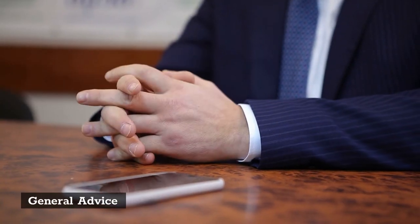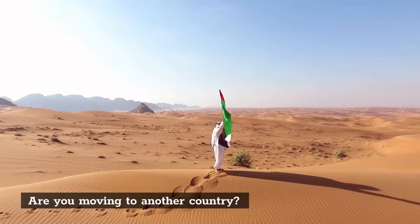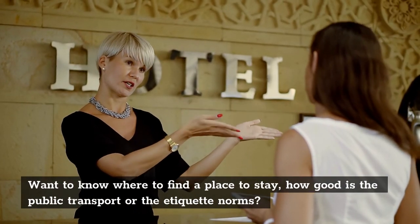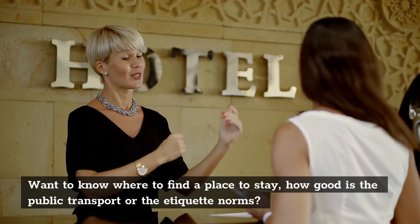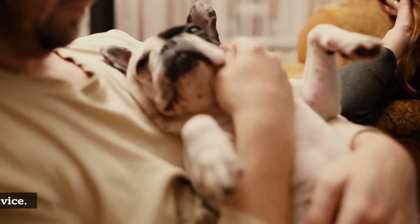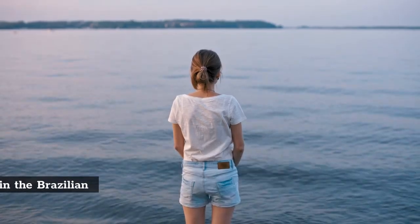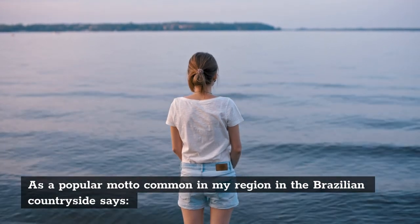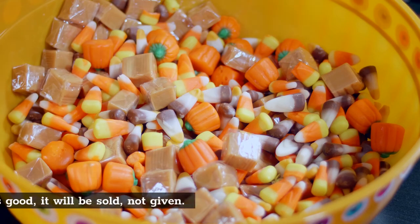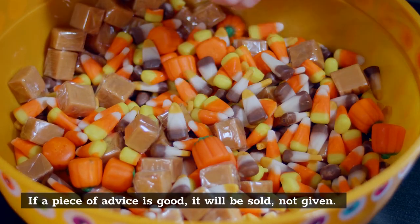General advice. Are you moving to another country? Want to know where to find a place to stay? How good is the public transport or the etiquette norms? You can find people on Fiverr selling advice. As a popular motto common in my region in the Brazilian countryside says, if a piece of advice is good, it will be sold, not given.